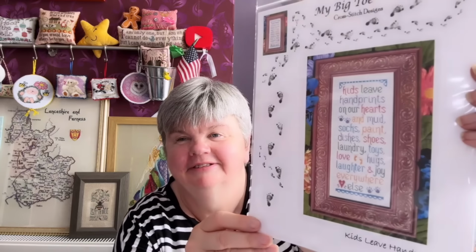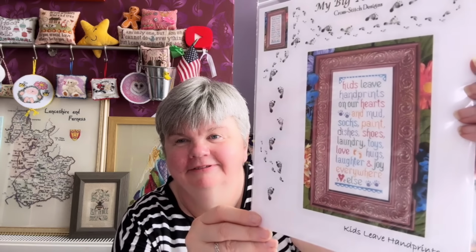And then this one's for me, My Big Toe, Kids Leave Handprints. I just love this. It says, kids leave handprints on our hearts and mud, socks, paint, dishes, shoes, laundry, toys, love, hugs, laughter and joy everywhere else. So yeah, I just love that. And then this is a Sue Hillis Designs. I don't know what it's called. My Favourite Things? No, that's not what it's called. It says, when what to my wandering eyes should appear, but 10 extra pounds on hips, thighs and rear. So I just thought, yeah, I like that.